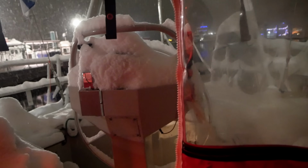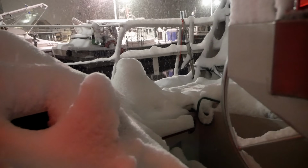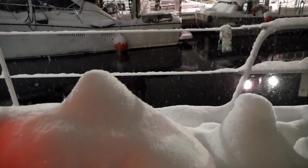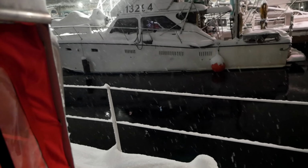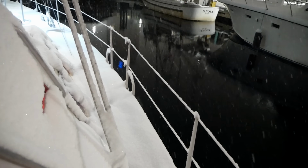We've been here in Nanaimo for the evening now, and I just want to show you what it looks like outside. Take a look at this. It is snowing. That's our winch over there. One winch, two winches. I didn't quite realize that there is a snowstorm warning for today, actually. Let's just walk to the bow.